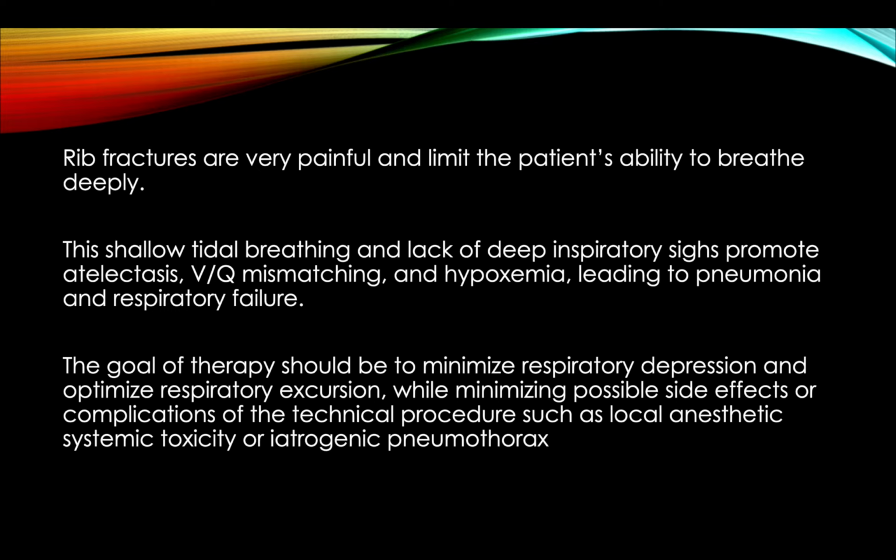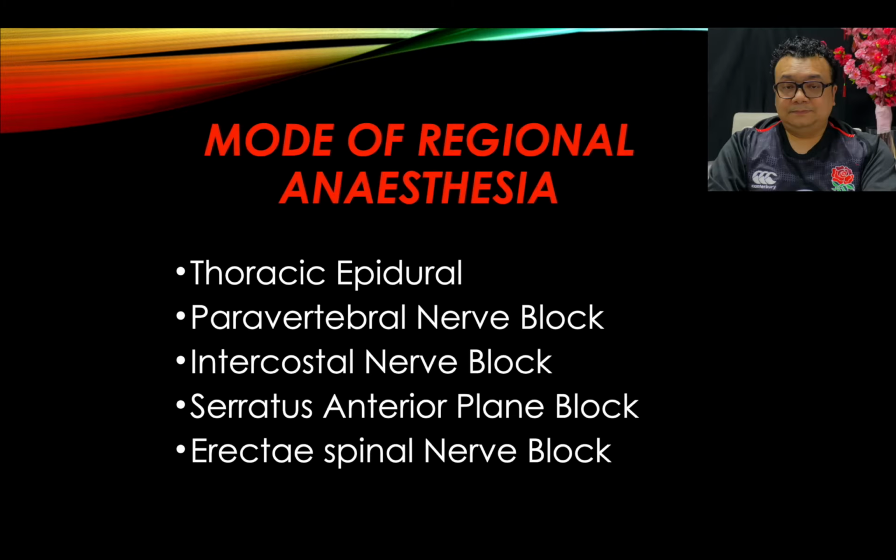So rib fractures are very painful and limit the patient's ability to breathe deeply. This shallow breathing and lack of deep inspiratory sigh promote atelectasis, VQ mismatching, and hypoxemia, leading to pneumonia and respiratory failure. The goal of therapy should be to minimize respiratory depression and optimize respiratory excursion. Why? Minimizing possible side effects or complications of the technical procedure, such as local anesthetic toxicity or iatrogenic pneumothorax.